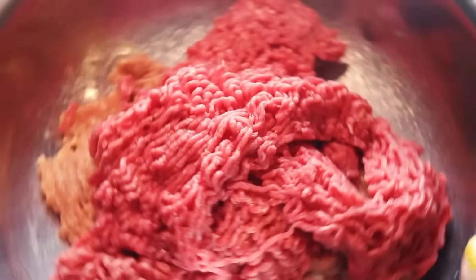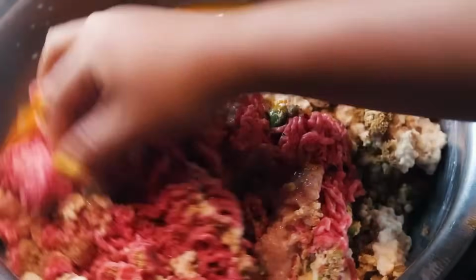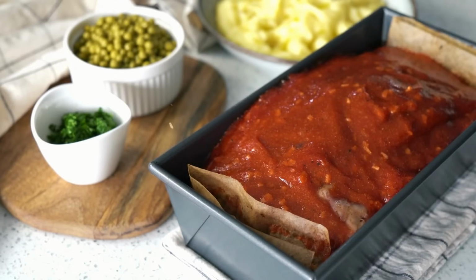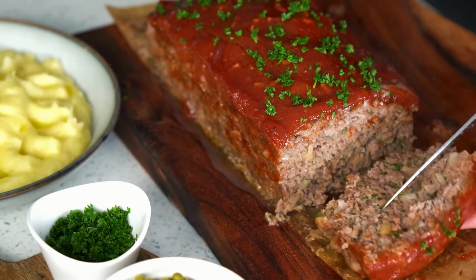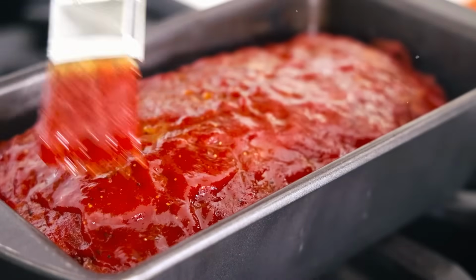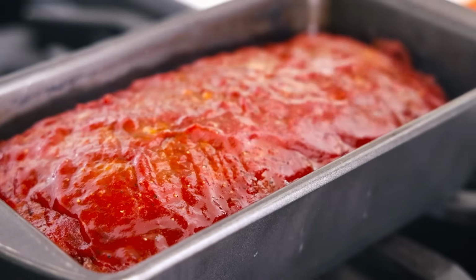Ground beef was one of the most affordable proteins, and by mixing it with breadcrumbs, eggs, and seasonings, home cooks could stretch a single pound to feed an entire family. Some variations included oats or crushed crackers, while others relied on Worcestershire sauce and mustard for added depth. But the secret weapon was always the glaze, a blend of sweet and tangy flavors that sealed in moisture and gave the loaf its signature glossy finish.